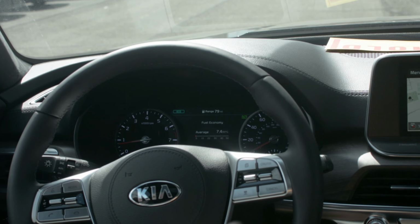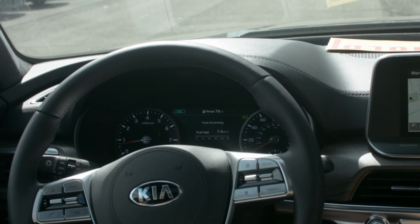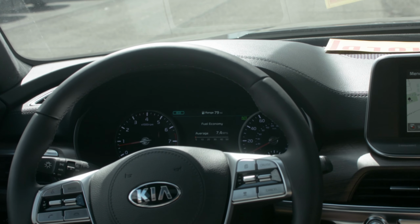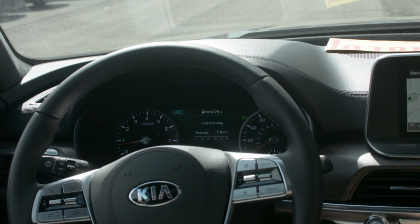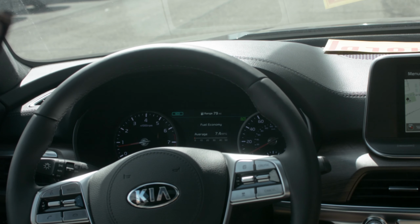Again, it's really a great feature if you're stuck in traffic. You don't have to put it in park and then remember to put it back in drive, because when you're in drive, it's going to hold it there and you're not going to move. It's going to brake it.